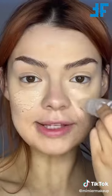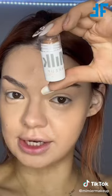And for the foundation, I use the Sunshine Skin Tint. And I absolutely love this for the summer. It's the perfect amount of coverage and you don't look overdone. I love it because it looks just like natural skin. Then the bronzer stick. My shade is Baked.